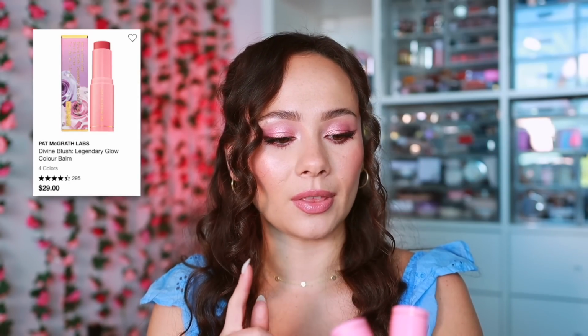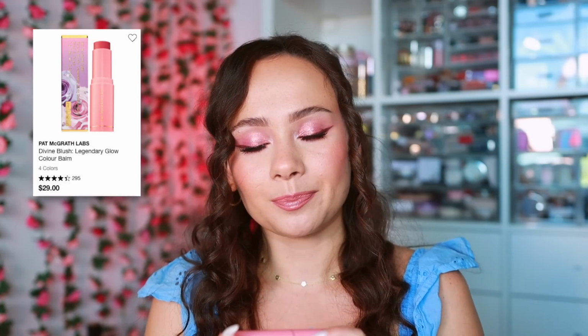Okay, so here are the older products that I was surprised were on the website, but I thought I'd talk about it because they are new arrivals at Sephora. From Pat McGrath, we have the Color Balms. I've talked about this multiple times before, so I'm not going to go too into detail, but basically, these are one of the best color balms that I've ever used.